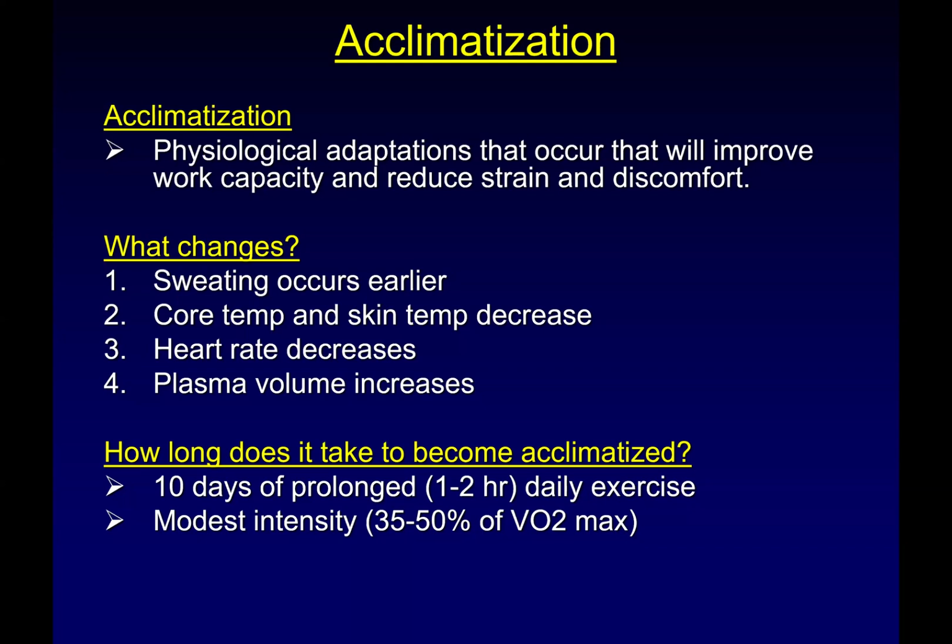Okay? And so they studied heat acclimatization. What changes when we put you in a hot environment for prolonged periods of time and have you just walk around? You adapt over the course of a couple of weeks to reset the core temperature at which sweating occurs. It's normally 37.3, it goes down to like 37.2 or 37.1.